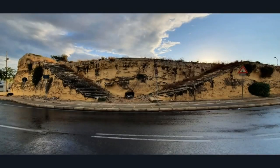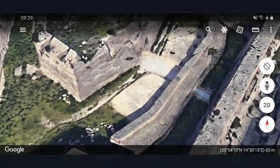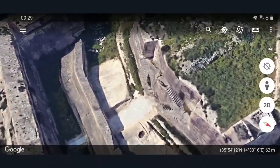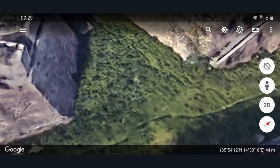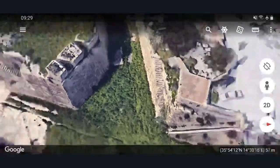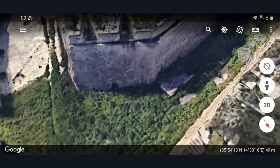So look, how old is that? And how far does it go down? Because don't forget, this is like the top of it. In all honesty, how high did it go? So look, here we go. This is back at Manoel Island. You've got the stairs again. Stone cut. You've got a little entrance there.